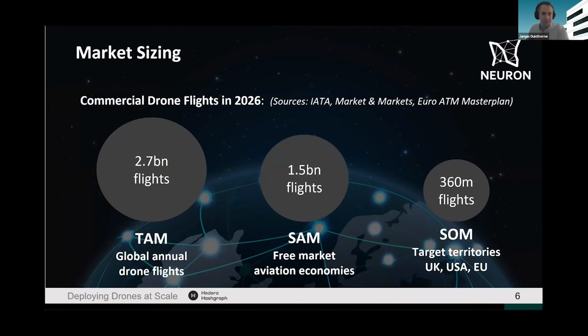Now, what's that opportunity worth? So we've looked at multiple sources, IATA, Markets and Markets, and the European Air Traffic Management Master Plan. These are three very reputable sources, and we took an average of these points, and it translates to about 2.7 billion drone flights per annum on a global scale. With our solution, we're targeting around 1.5 billion of those flights per annum, and we think we can capture around 360 million flights of that. So we're talking about a very sizable market here. These flights don't have to be worth very much in pounds and dollars for that to be a fairly significant market. So it's a problem that's definitely worth solving.